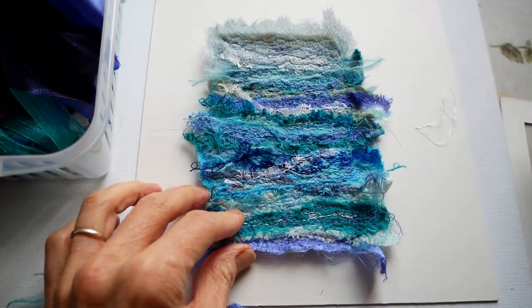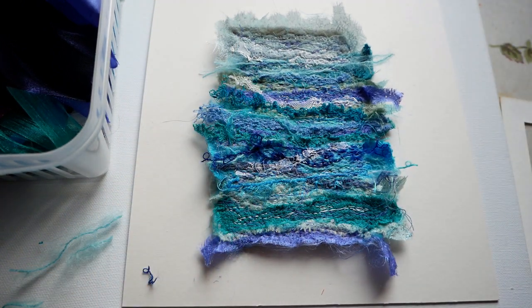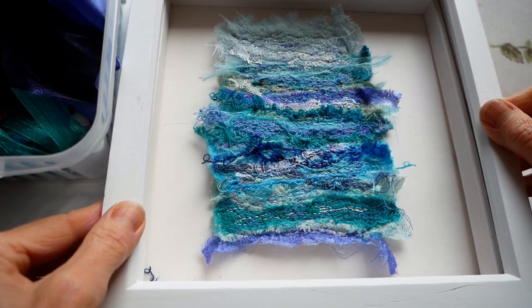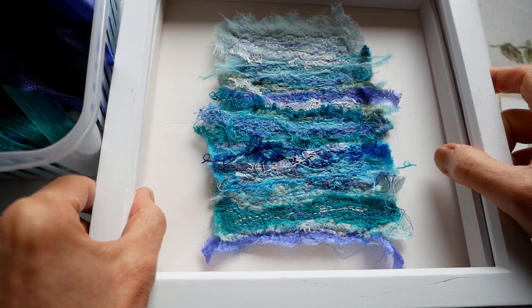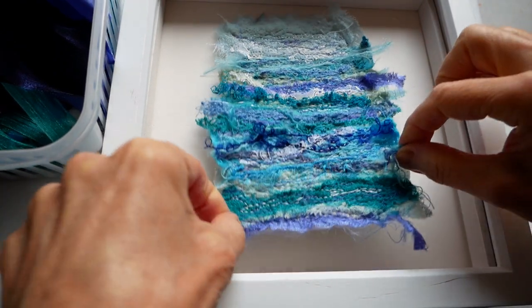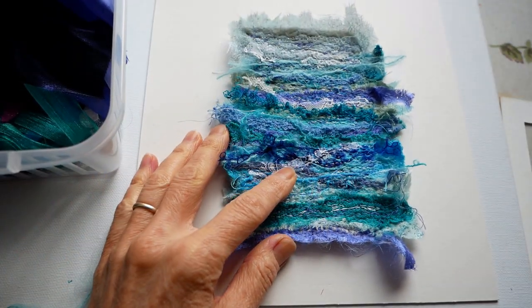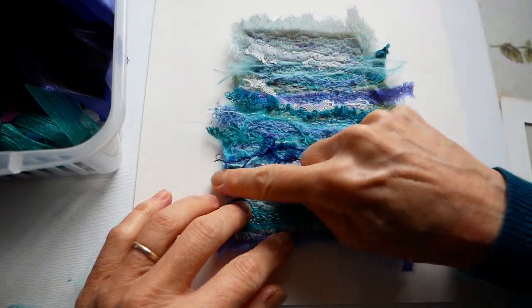So let's just get that piece off there. So you could actually be framing it up like that. I've got a frame here, but I'm not sure that it works particularly well. See, like that. There you go. That's not too bad. It's not quite the right shape for it, but it's allowing the whole piece as it is to be framed and to appreciate all these beautiful rough edges, which I think are really lovely.